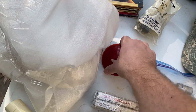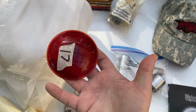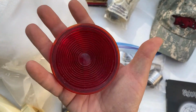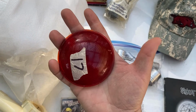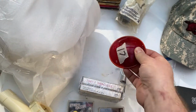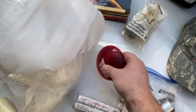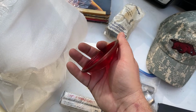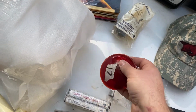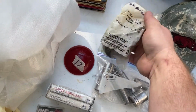Here I've got a red lens. This is a taillight lens. I don't remember what this is off of, but this went for $8 plus shipping. I had a ton of these back in January, and I'm slowly selling through them all. But we got $8 plus shipping for this. Super easy to ship and everything. I know this is glass, but this old automotive glass is pretty thick and not a big problem with it breaking.